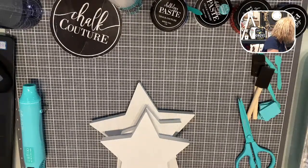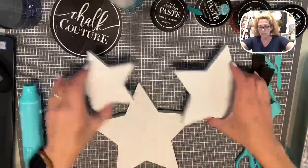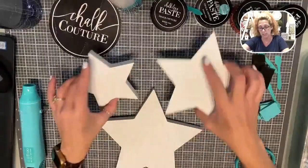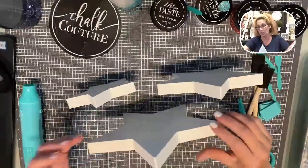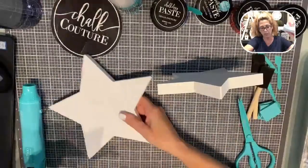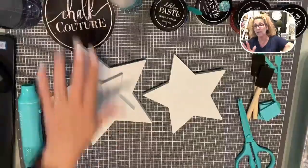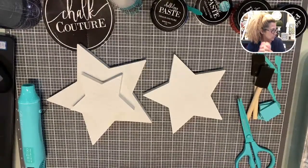Let me put that aside. Let me get my fuzzing cloth, and let me get my stars, but look at these. Number one, these are awesome double-sided stars. They are definitely a shelf sitter if you want to do a shelf sitter. There's going to be so many things you could do with these stars. And honestly, even not just for the 4th of July, I got my paste and transfers today too.